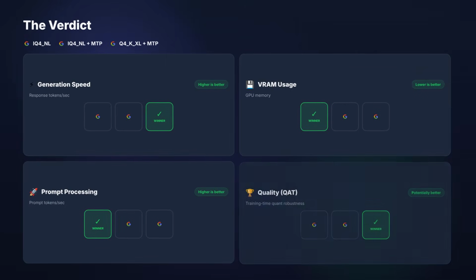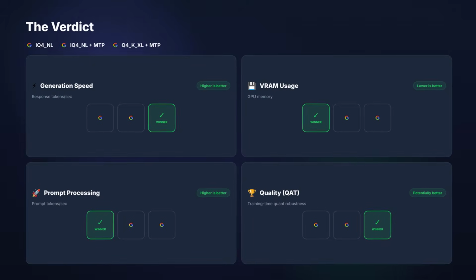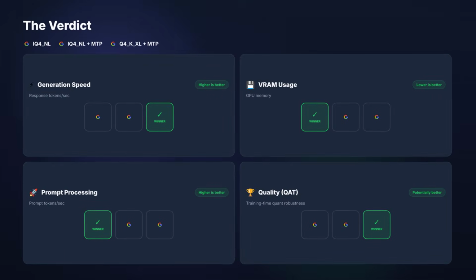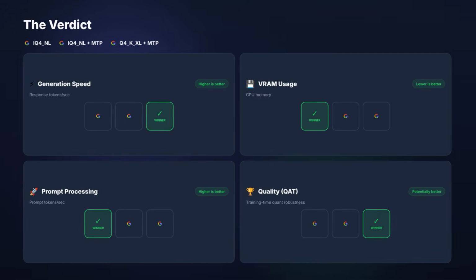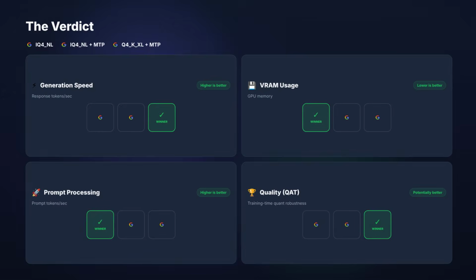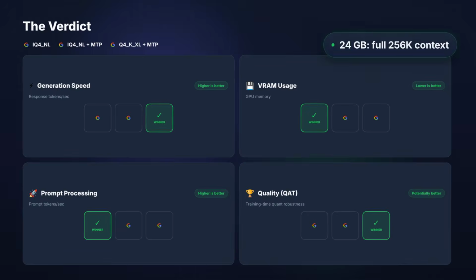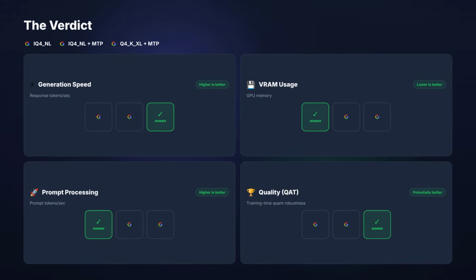You get a 70% generation speedup over baseline, comparable or slightly lower VRAM, and potentially better output quality thanks to Quantization-Aware Training. The only cost is about 1 GB of extra VRAM for the draft model. And on any card with 16 gigs or more, that's a trade you should make every time. For hardware, with 16 gigs, run the QAT variant at 96K context and cruise at roughly 100 tokens per second. With 24 gigs on a 4090 or 5090, push context to the full 256K.